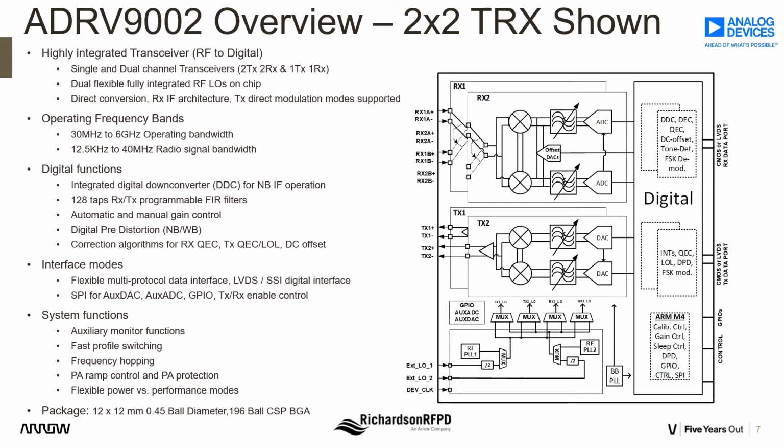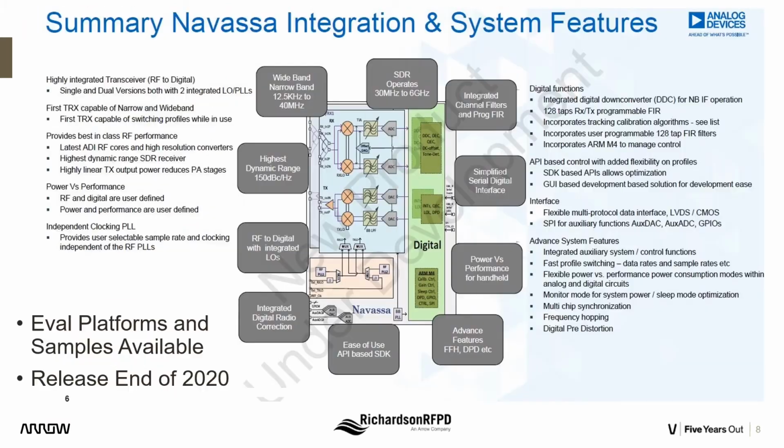It has various low power modes and the ability to do fast frequency hopping and DPD. I believe the first open market digital pre-distortion that works for very narrowband applications. It also has a SPI or LVDS digital interface, allowing it to be used with an inexpensive processor or FPGA. The ADRV9002 also has various digital functions like digital down converters and FIR filters. And multiple ADRV9002s can be synced together for MIMO-type applications. Eval platforms and samples are available now, and the part will release at the end of 2020.